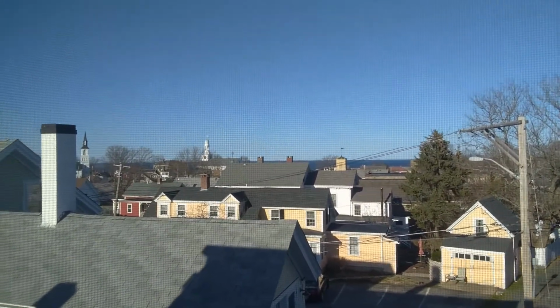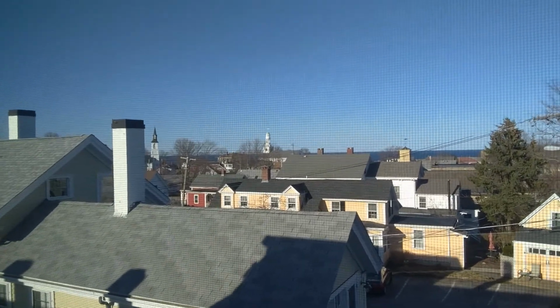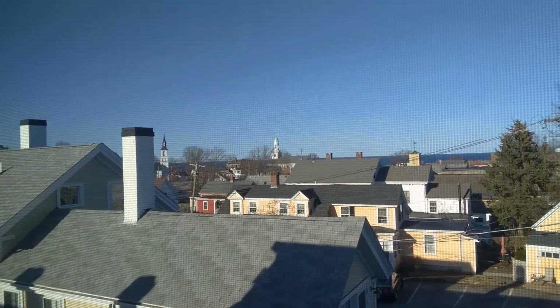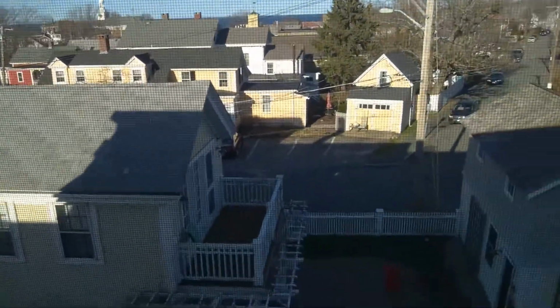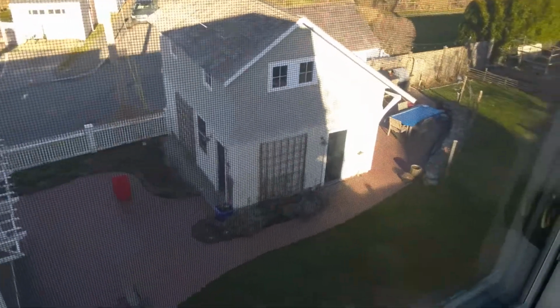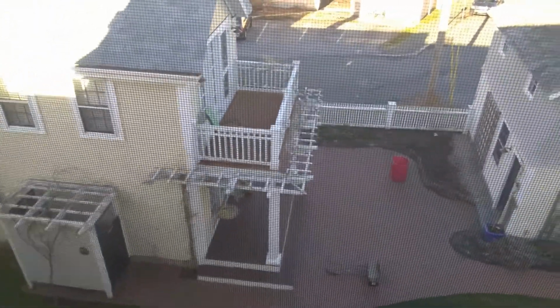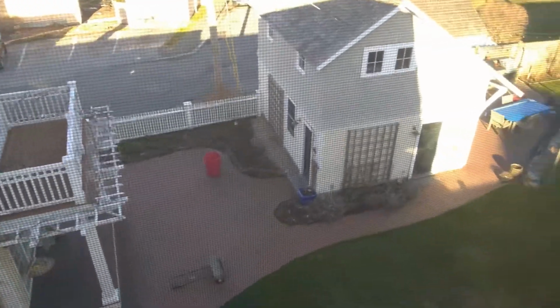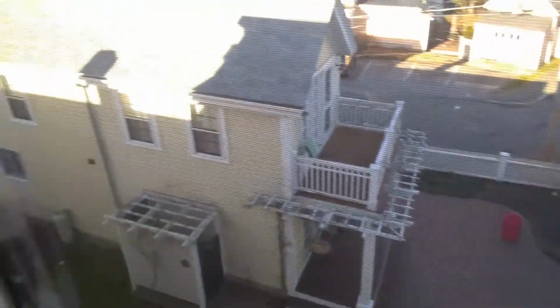And there's a church out there, and what looks like maybe another congregational church further out, with I don't know if that's like a city hall or whatever it is. Got a nice little courtyard below us. Granted, I'm thinking that's part of the property, but I don't know if we can go to that side. But anyway, we're in the crow's nest.